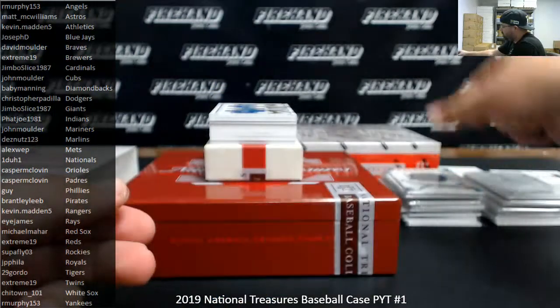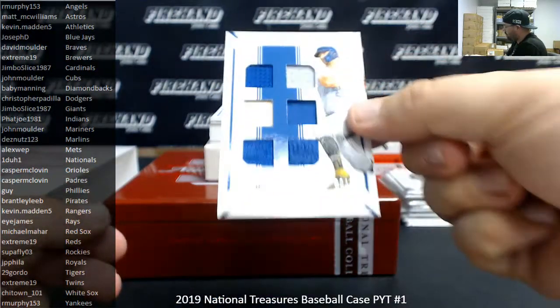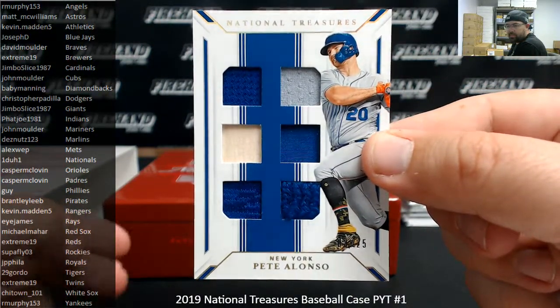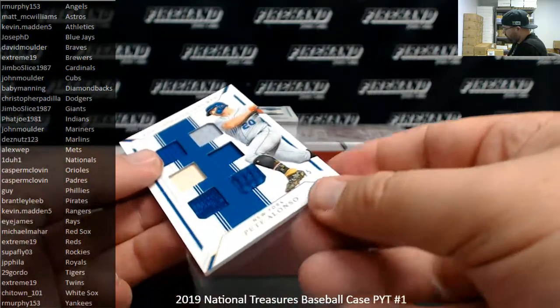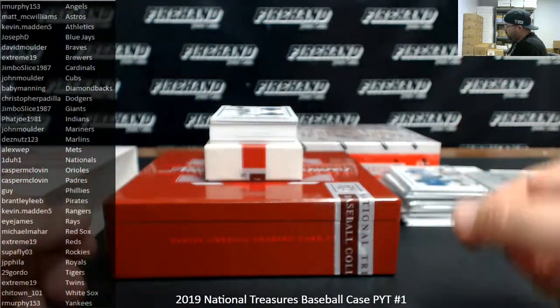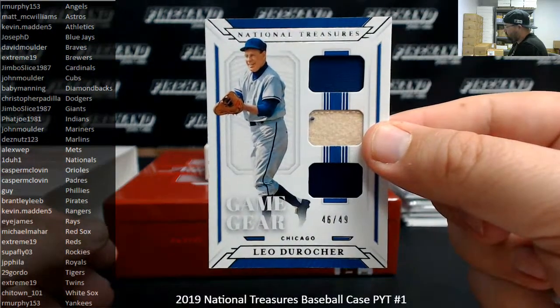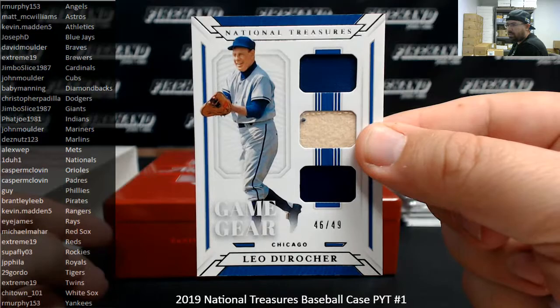Got a 6 swatch memorabilia number to 25, Pete Alonso. That's going to be a gold holo foil version. The Mets belong to Alex Wepp. Got a triple game gear number to 49 for the Chicago Cubs, Ian Happ. The Cubbies going to John Mulder.